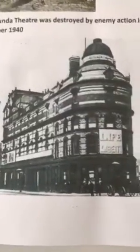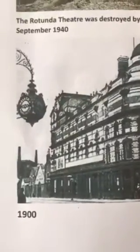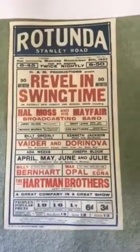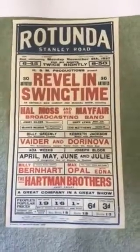If you move on again, I'll quickly show you a couple of photographs. The top one: by 1940 the German bombers came to Liverpool and they destroyed the actual theatre in September 1940. This is a real photograph, taken about 1900, of the black and white Rotunda Theatre. So it lasted another 40 years before it was destroyed in 1940. Lastly, I'd like to show you very quickly an advertisement poster from the Rotunda, Stanley Road, Scotland Road, revelling in swing. This dates from 1937. Three years later, it would be totally demolished.